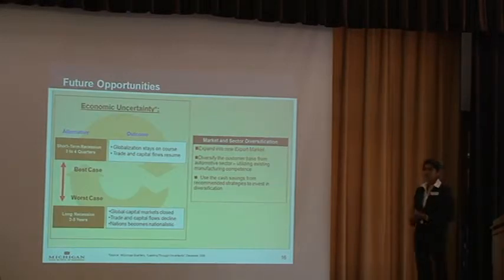In terms of uncertain economic conditions, it's easy to lose sight of the long term. We believe that COGMA should be vigilant of this and think about the long-term health of the business as opposed to just looking at the short-term benefits that can be derived. To do this and take advantage of the opportunities that arise during these situations, COGMA should look at expanding into new export markets. They should also look at diversifying their customer base from the automotive sector.